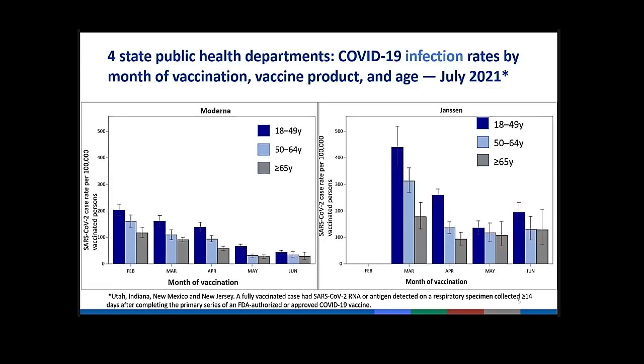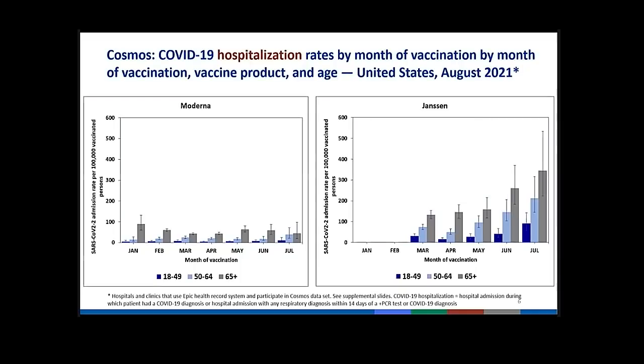For Janssen on the right, hospitalization rates were higher in those vaccinated in the most recent 2 months, June and July. For both vaccines, rates were higher among those aged 65 and older, shown in gray, than among younger age groups, shown in dark and light blue. And rates were higher among Janssen recipients than among mRNA recipients. Next slide. Next slide, please.